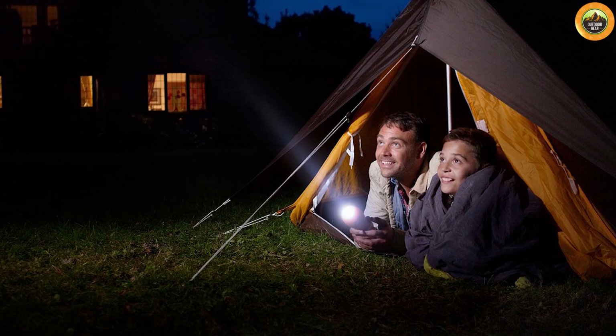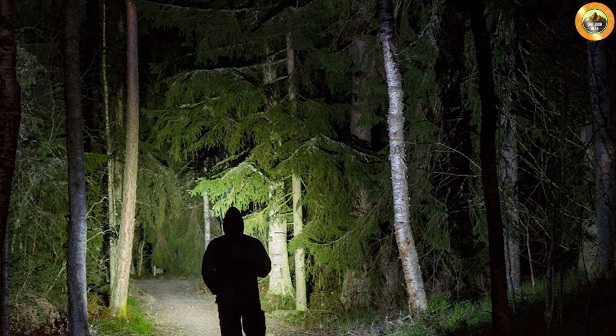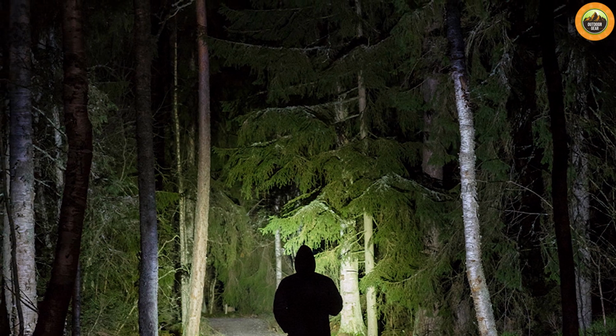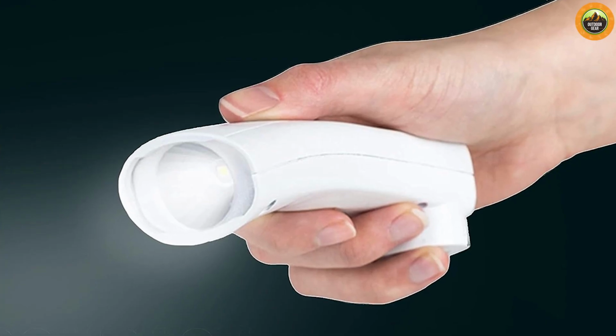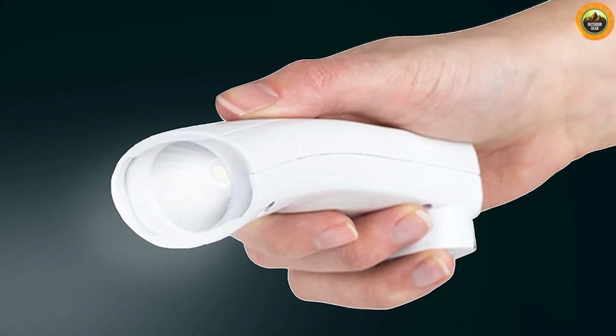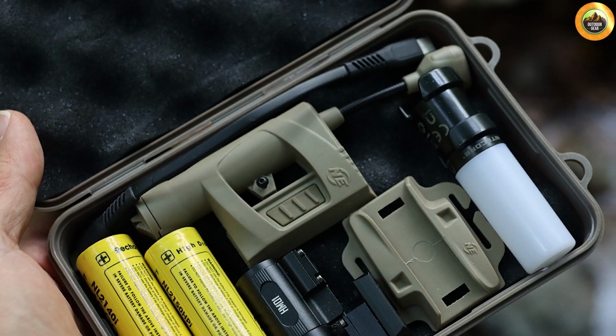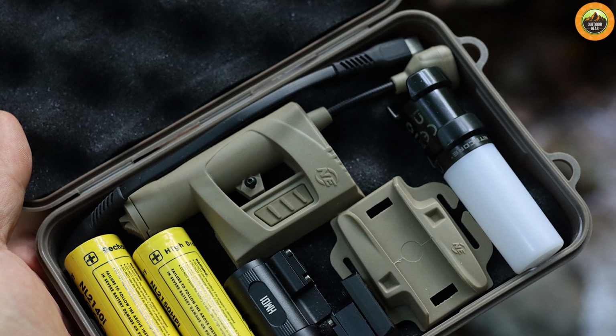Firstly, they provide precise and focused lighting, making them ideal for spotting objects at a distance. With a flashlight in hand, you have more control over where the light shines. They are also generally more powerful than headlamps and can have longer battery life, making them suitable for extended use.